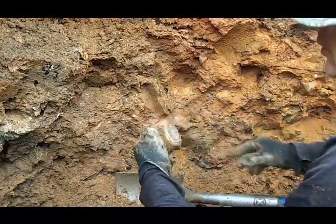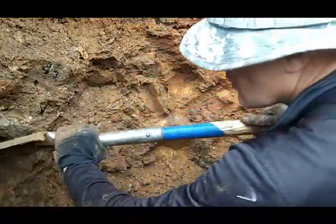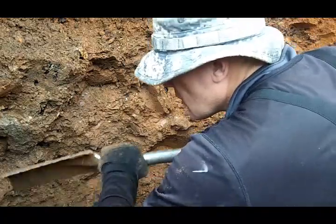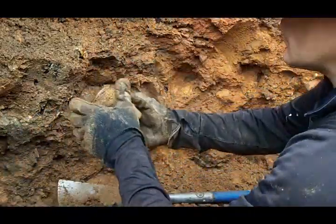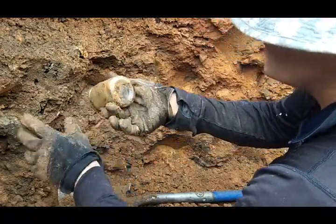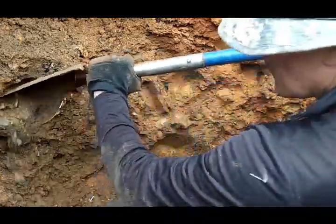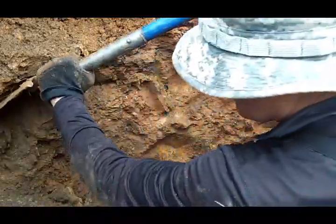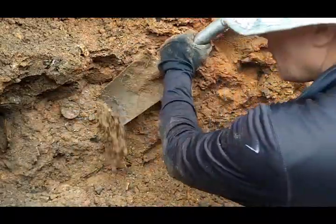And there sure is a lot of coal in here. Could that be a Jumbo? No, it's not. Could that be a Jumbo?